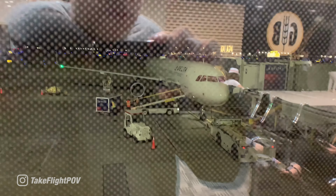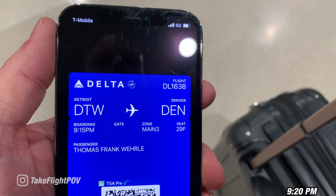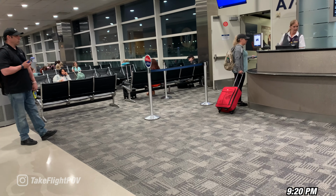That's the plane. I have this stuff on the glass. It's hard to get a shot. Looks like we'll be next. All right, here we go, 29F.